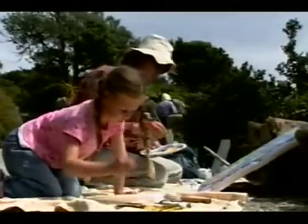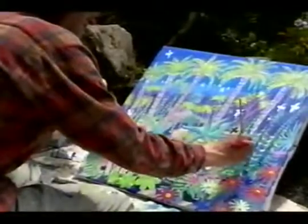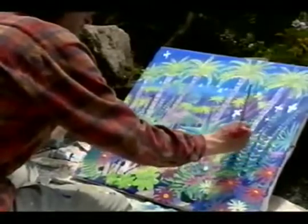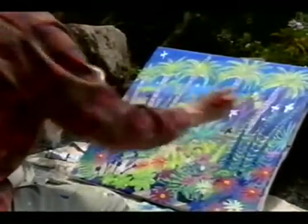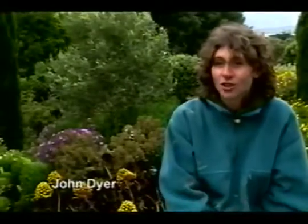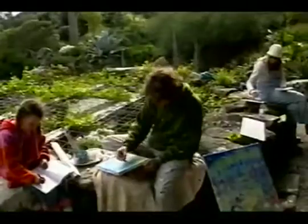Painting on Tresco is a fantastic experience for me because it's got all the elements that make me tick as an artist. It's obviously very coastal. It's got that brilliant light, it's got white beaches, and then it's got the most glorious set of sculptural and colourful plants. So that's what makes me tick, and that's what I love about it.